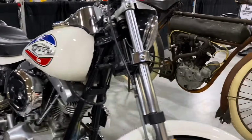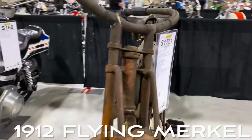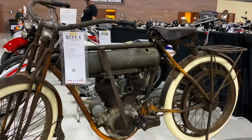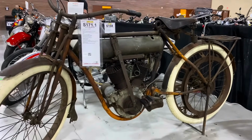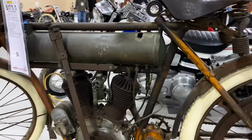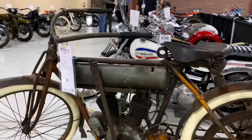And if you think that that one's primitive, well, we're gonna go back just a little bit further. The 1912 Flying Merkle, 61 cubic inches, sold on a bill of sale, of course. Hard to locate, or even impossible to locate titles for some of these motorcycles. You're talking so far back, but really impressive.